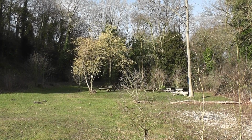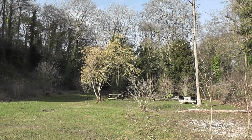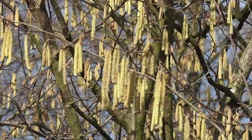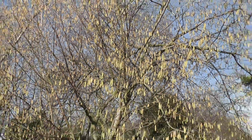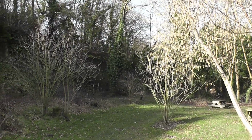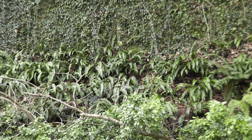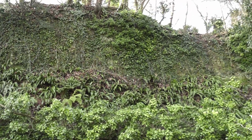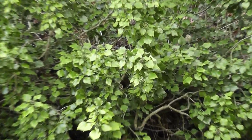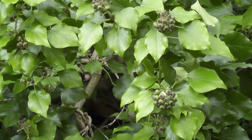Robins, blue tits, chaffinches, great tits, nice little backdrop. Catkins in full bloom here, or whatever the term is, full bud. Lovely to see. Just shows the seasons are marching on at a rapid rate of knots. Interesting ferns on that bank there, if anyone knows what they are. Omnipresent ivy and some kind of berry there on that bush. Not sure what that is. Another variation of ivy, perhaps, I don't know.